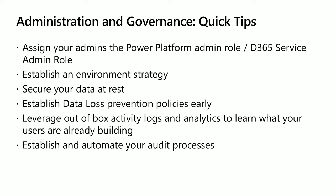And then secure your data at rest. Power Apps doesn't escalate privileges. Makers only have access to data that they've already got access to. So make sure that your data is secure at rest. And establish data loss prevention policies really early to avoid having an impact later on, and to prevent data leakage across different systems.